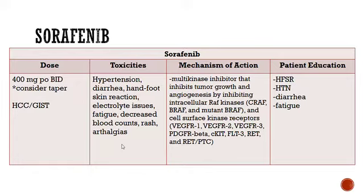The number we usually say to call us if it's consistently above 160 over 100 is usually when we say to patients we want to hear from you because we usually need to do something about those patients. Sometimes we escalate their home antihypertensives. Sometimes we are starting a new antihypertensive in them.